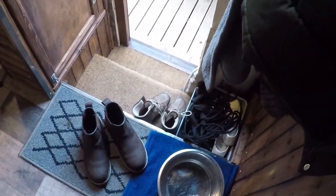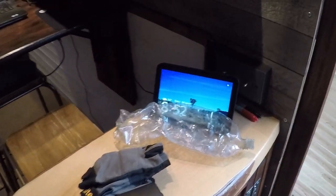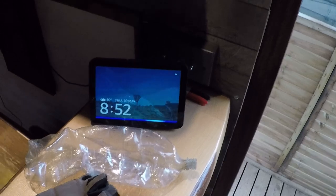So we've got this really cool entrance step. Live edge cedar on the top there with Bear's bottle and our Alexa, which we got on a Black Friday deal.